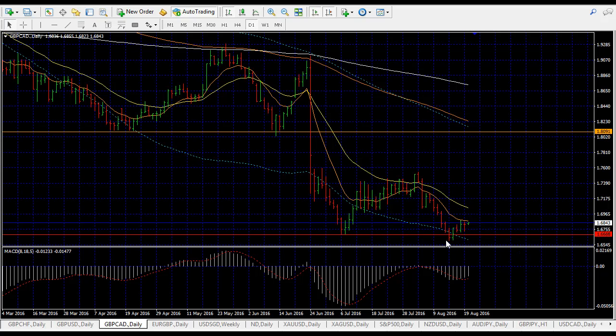Again, this pair, like all GBP pairs, is forming the double bottom formation. So all GBP pairs are forming the same formation. Good chance we're going to have a retracement upwards unless there is further news. But as for now, because there really isn't any big momentum or major news after the Brexit, we can expect price to do a little bit of retracement upwards. Okay, so this is GBPCAD.